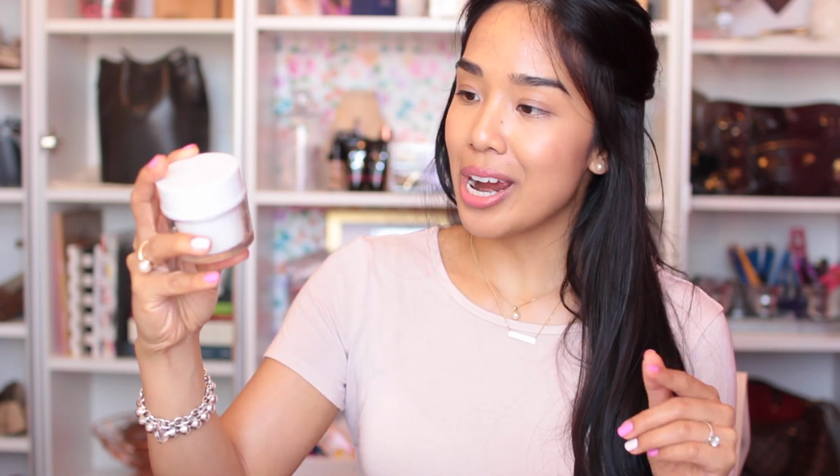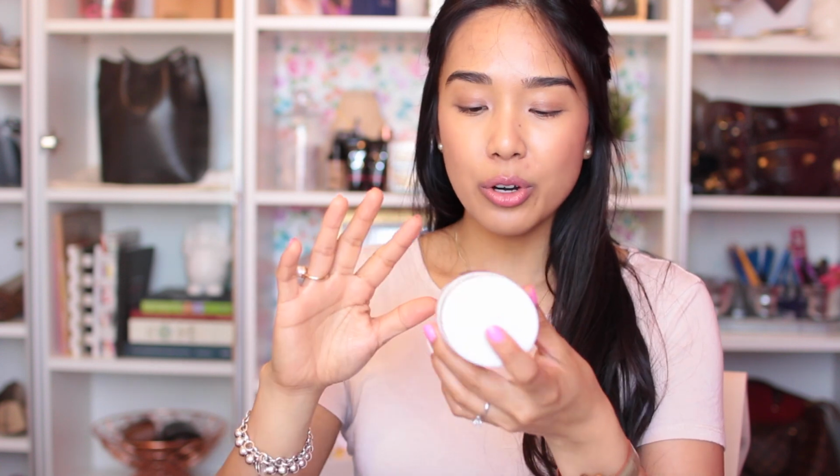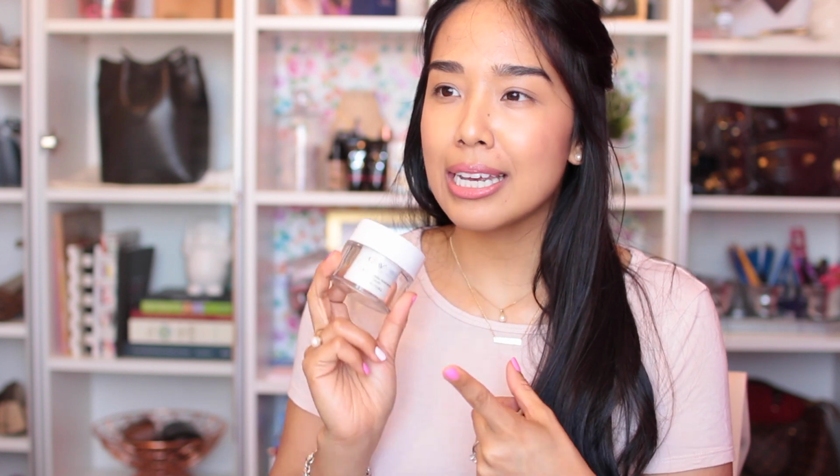Olay Pro X Brightening Renewal Cream. So this I got in the States at Target because this product is not available in Canada. I don't know why it's not available. Maybe it's just called a different name here, but when I was looking for it, I couldn't find it in stores here. I didn't really notice that this was very effective, and also I think it's a little bit strong for my skin, and I don't say that about a lot of products because I have pretty tough skin.